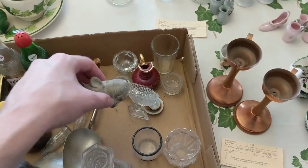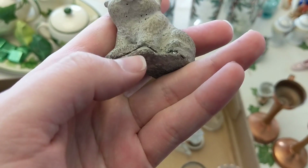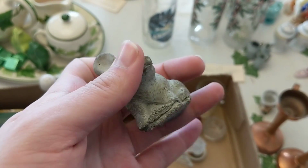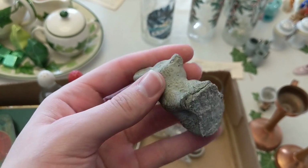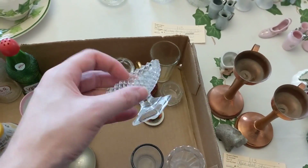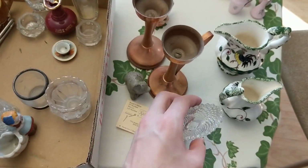Then we have a composition or concrete, I'm not sure. It's a pig. Really interesting though, isn't it? That bottom. If anybody happens to know about that, I'm very curious what's going on with this. Okay, and then we have a little decoration thing. Not really quite sure what the point of that is.